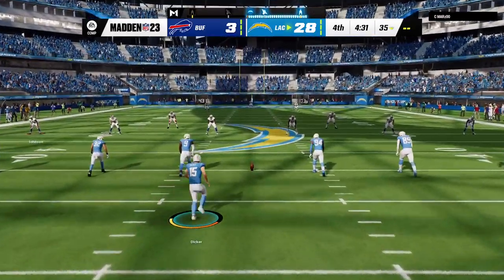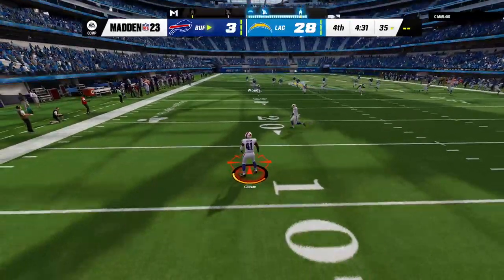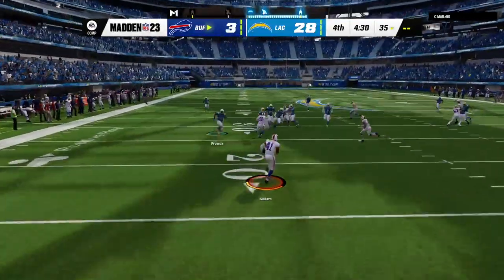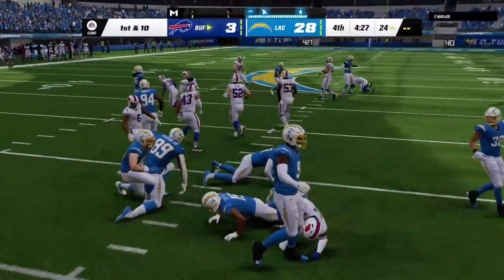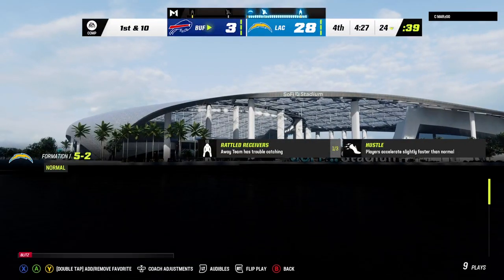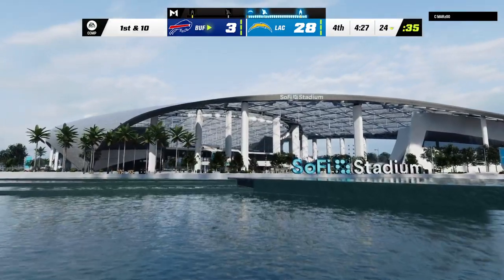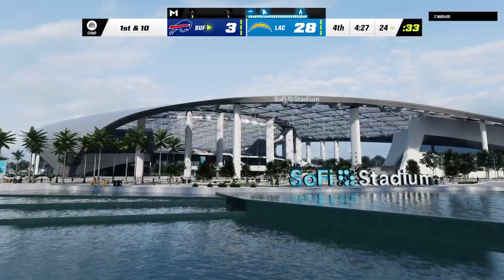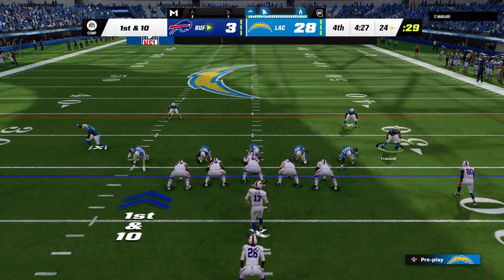The kick unit on here for the Chargers as they will send this one away. A fairly short kick from the 14. And he won't quite make it to the 25. The Bills come to the line to start their next drive.